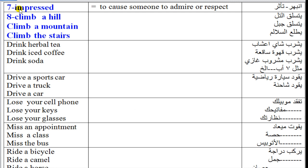7 impressed: to cause someone to admire or respect. 8 exercise 8 unit 10 interchange 1 exercise 8: climb a hill, climb a mountain, climb the stairs, be silent. Drink herbal tea, drink iced coffee, drink soda. Drive a sports car, drive a truck, drive a car.